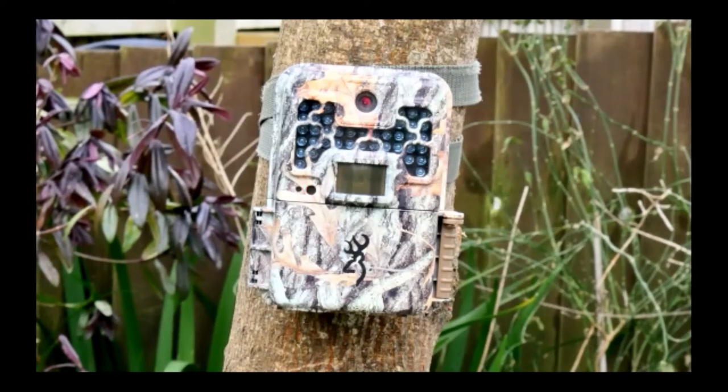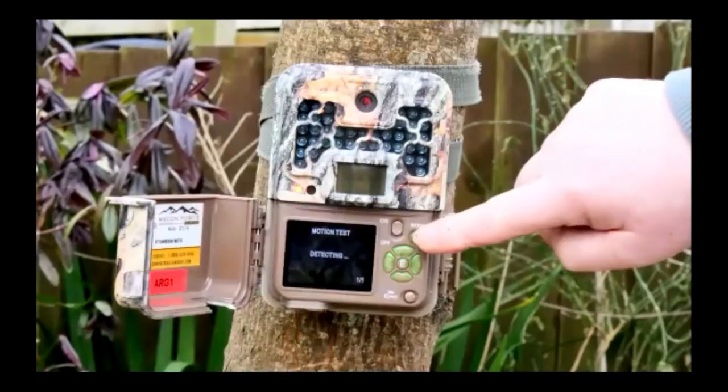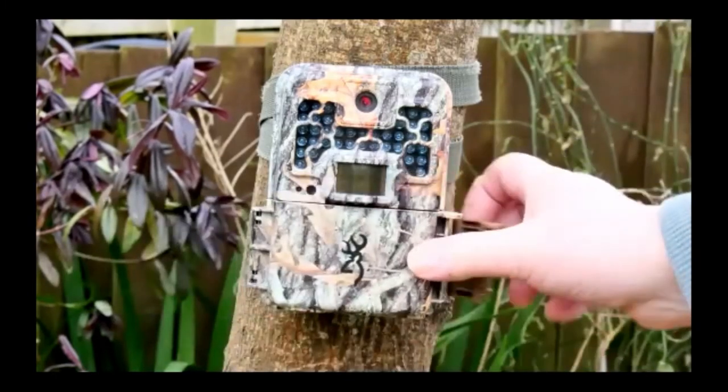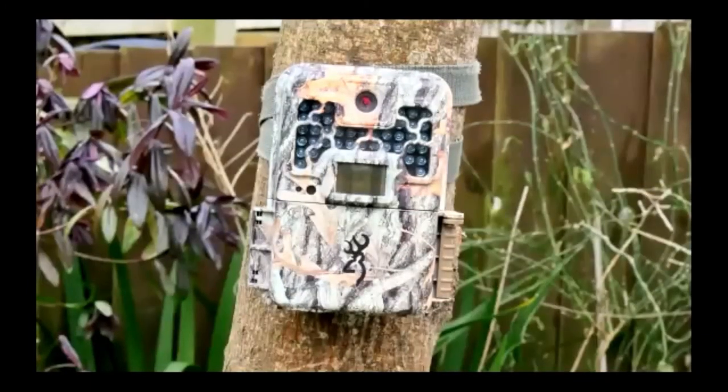When you are happy with the motion test, return to the camera and press the mode button three times to turn off the test and put the camera back into its 30-second countdown timer and therefore its active state. Close the front door and let the camera get on with its work.